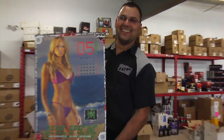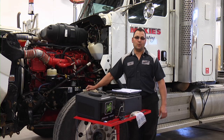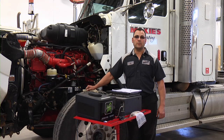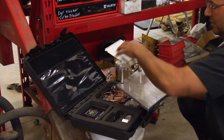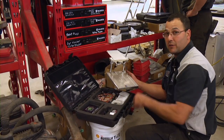Depending on the truck, older DDEC or Detroit Series 60 will take 15-20 minutes. Some of the newer ones will take several hours. This one here will probably be around 45-50 minutes, just for the tune itself. The Pro Tuner will sit on from here onto here, and then the ECM will sit in here, and then we'll hook up with the cables into the back side of it.